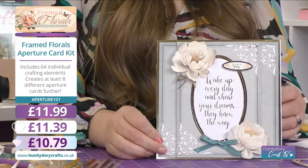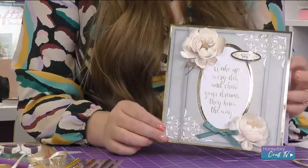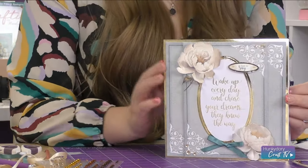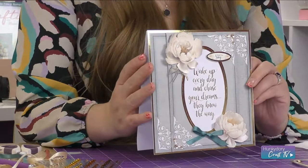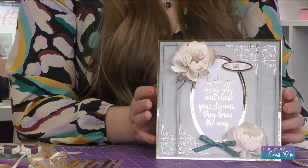Look at that. Oh, I love the tent fold as well. And I think the colour of the design that we've gone for here, you could have switched that out and put a sympathy verse in there. And it would have looked really, really nice for that more difficult occasion too. So there you go. Absolutely beautiful.